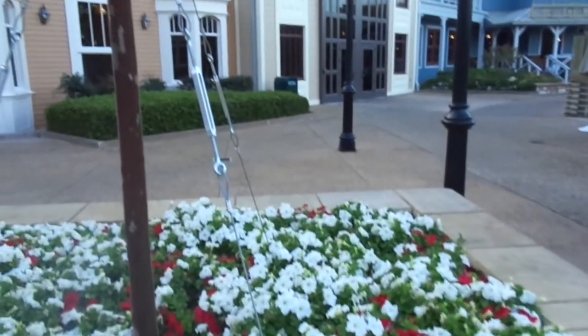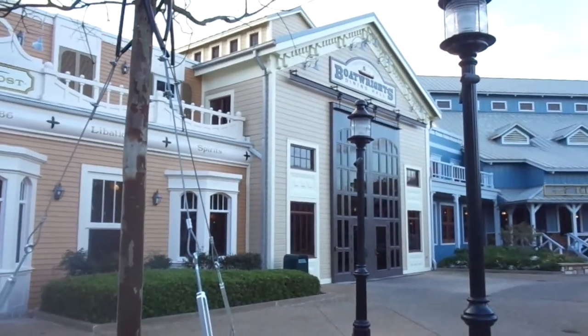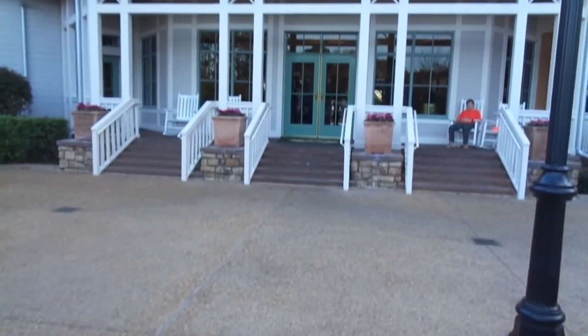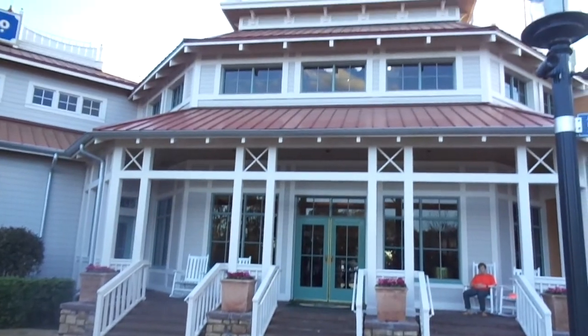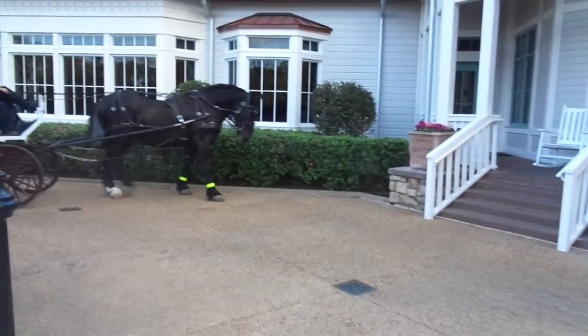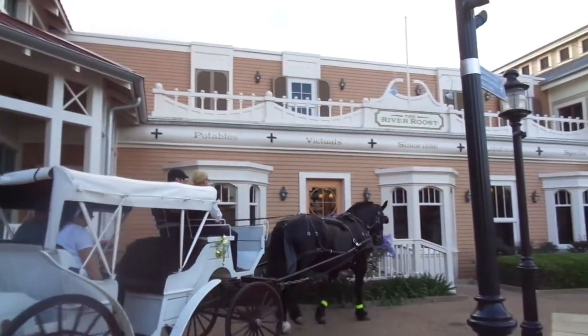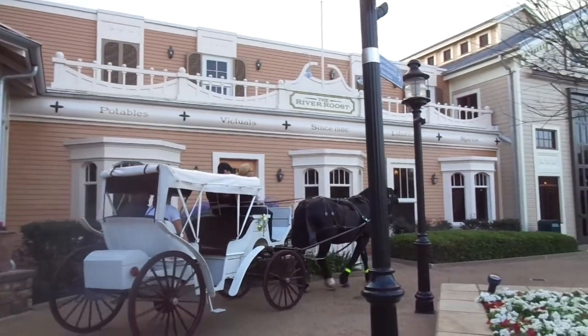Back here we have all of the restaurants. We have the boat rides, we have the River Roost, and we have the Riverside Restaurant Mall, which has lots of food court. Here they have a horse carriage ride, approximately $55 for 20 minutes. And they take you all around the resort.